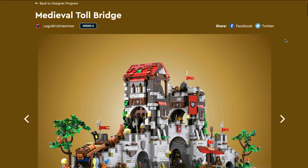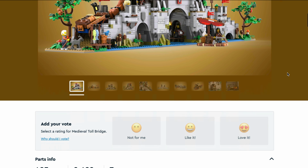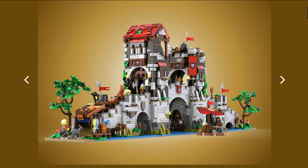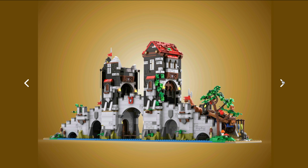Moving on now, though, we come to the medieval toll bridge. Yes, I've covered this in the medieval video as well, and there was little doubt in my mind it was going to make the top 20. 2,699 pieces. It is an ode to the Wolfpack, and what a wonderful return it would herald. You've got some nice little side builds with the horse and cart and the raft, and of course a wonderful array of different minifigs, including those all-important Wolfpack members.